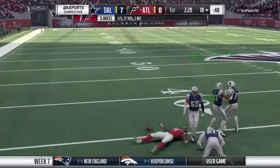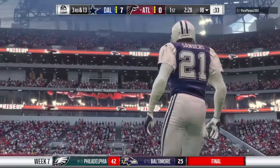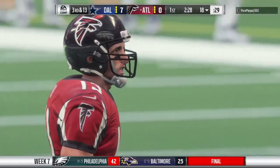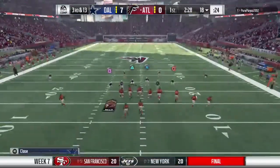And incomplete there. A nice hit jars the ball free and brings up third down. This defense is not going to make it easy for you. They're a physical group, and we just saw it there on that play. They came in, made the contact, just as he's trying to haul it in. Third down here for the offense after the incomplete pass.